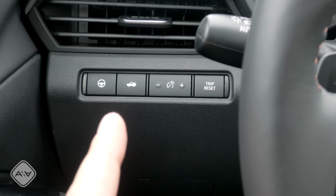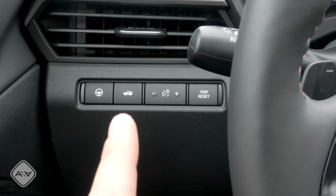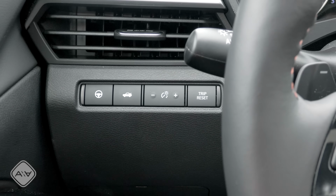Then over here on the left of the steering wheel, we have more controls for various functions. That turns off the steering assist. This opens your trunk. That's obviously the lighting for the instrument cluster, and that resets your trip computer.